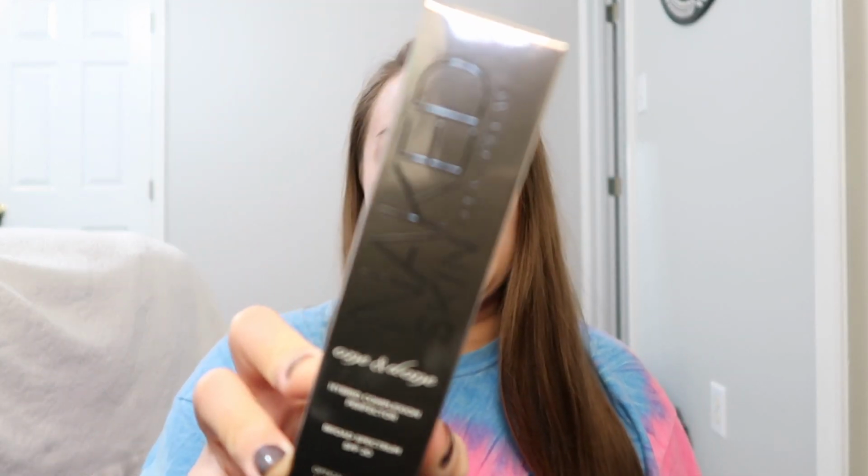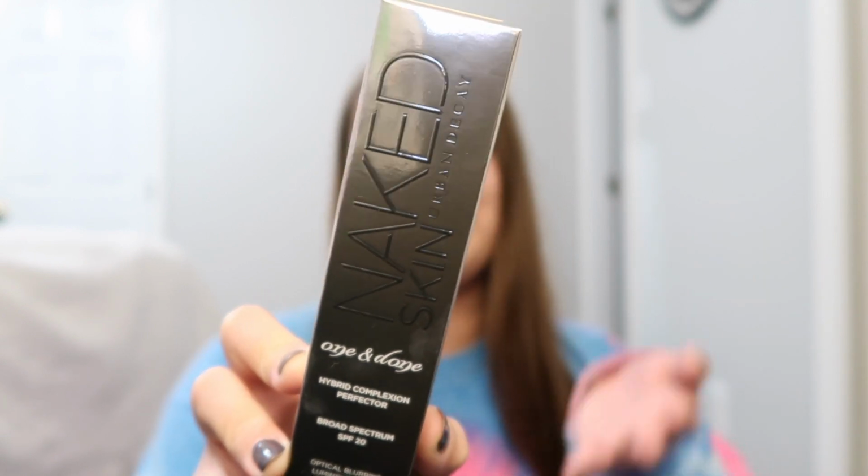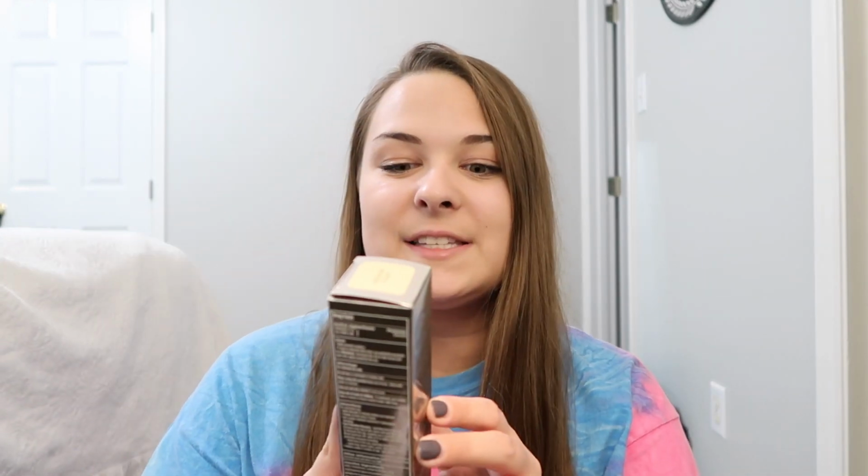And since Mom was being generous, she was like, Kayla, go ahead and buy you some foundation too. So that's what I did. I decided to not go with the trend and get the All-Nighter foundation. I decided to go with the Naked Skin by Urban Decay. This is the Naked Skin One and Done, a hybrid complexion perfector. This is my all-time favorite foundation. It's more of a sheer foundation, like it literally just makes everything more even, and I absolutely love this. There's a ton of benefits to this.